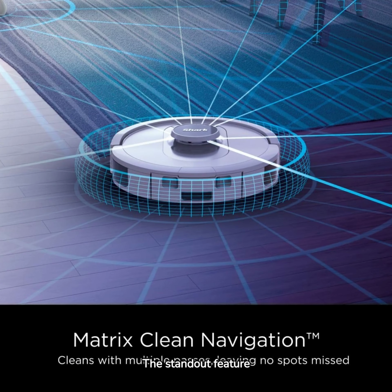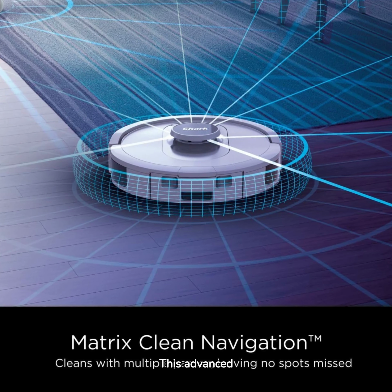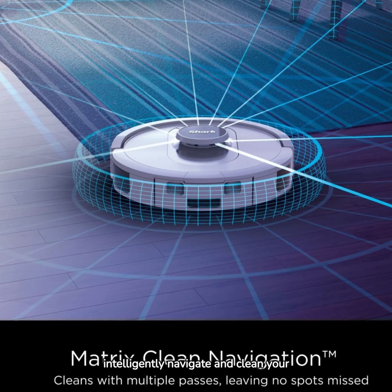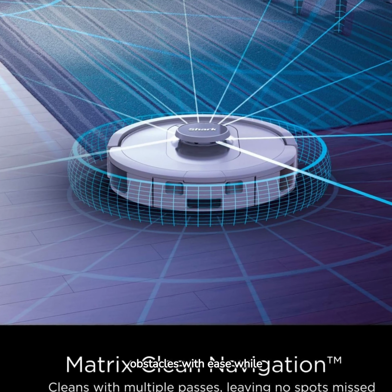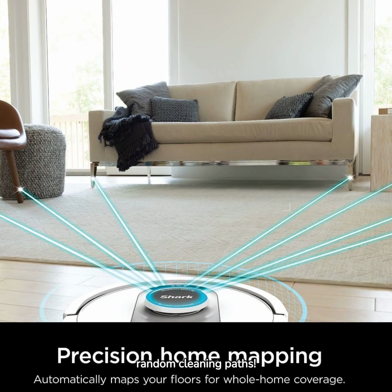The standout feature here is the Matrix Clean Navigation System. This advanced technology enables the Shark AI Ultra to intelligently navigate and clean your home. Watch as it effortlessly maneuvers around furniture, avoiding obstacles with ease while providing a thorough cleaning experience. Say goodbye to random cleaning paths.